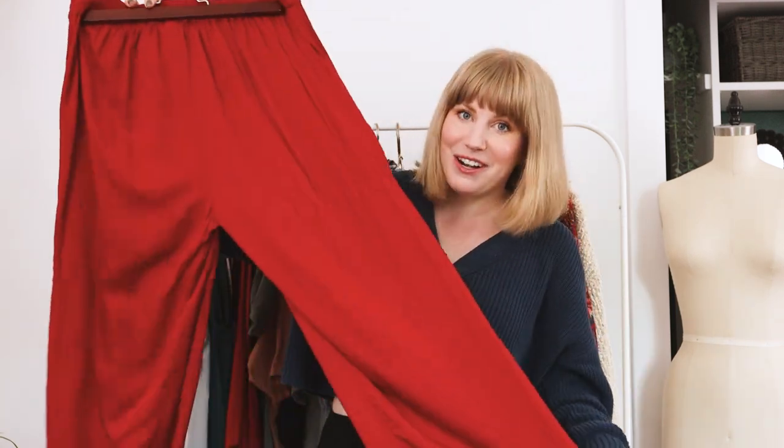I love this red color. I think it's so beautiful. However, I actually got this in the winter time, and the mistake I made was not really thinking about how it would work with my summer wardrobe.